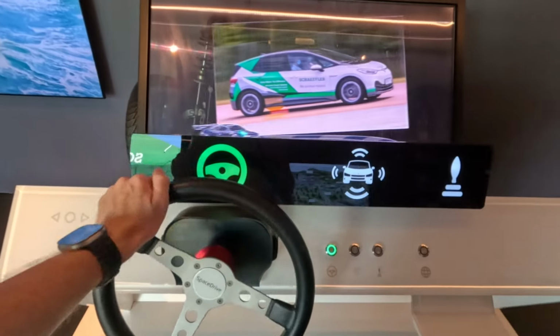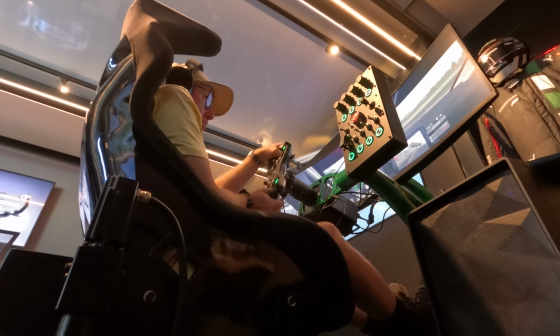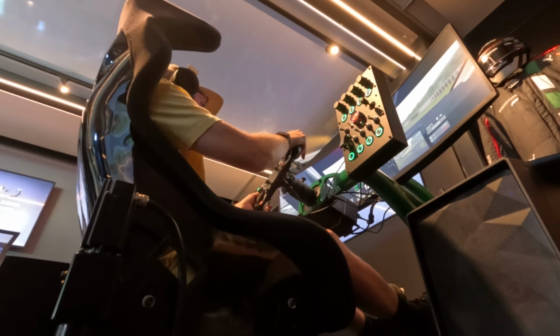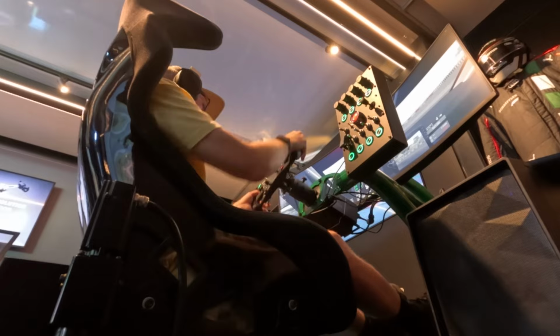Right, we've signed our name away. We're going to do one of these sims. Test it out, check out the track. Back in the area, there we go. Bit interesting to get used to. The brakes are always so touchy on some of these simulators.